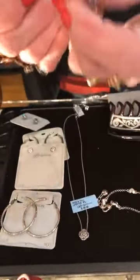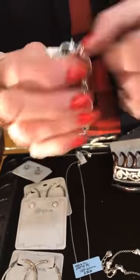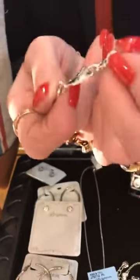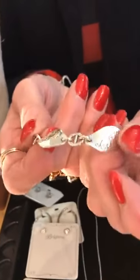And this is Twirl, the Twirl bracelet, and it's $42. And this really goes well if you like Mingle. This is really a good match with Mingle. So that's pretty. We got two of those.